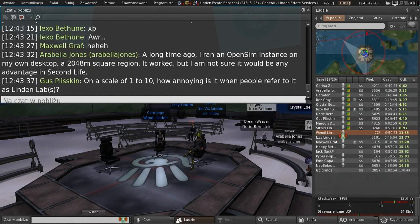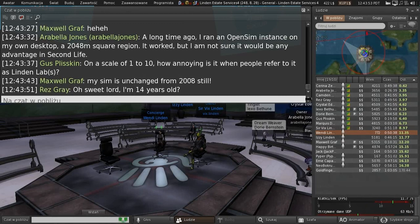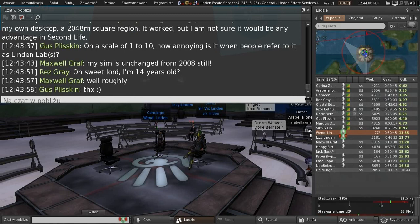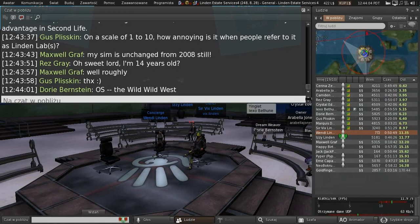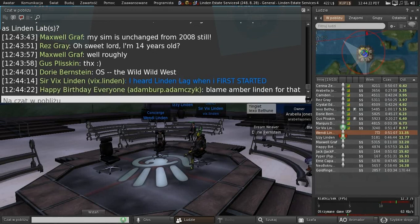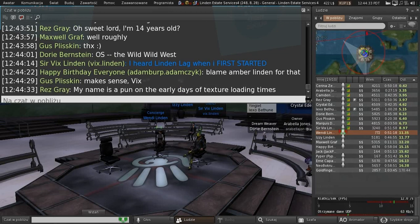What is this open sim that you're referring to? I have no idea. I'd put that on like about a 6 on the pain scale, Gus. Yeah, Gus, I would agree with that. The thing is for a while it was kind of awkward for us to complain about it because we were in so many locations. We were kind of like, well, we are a bunch of labs, but no, the company is Linden Lab. We're just sticking with that. Oh, Vix, do not start dissing on Amber again. Yeah, that's Amber. You either, Adam Burp. Izzy's going to send you all to the dungeon. He's threatening you with a good time.